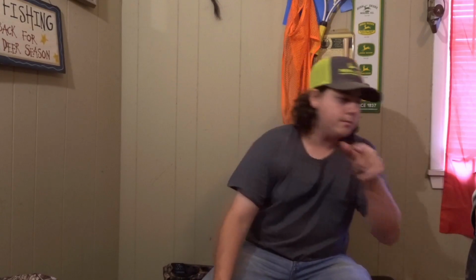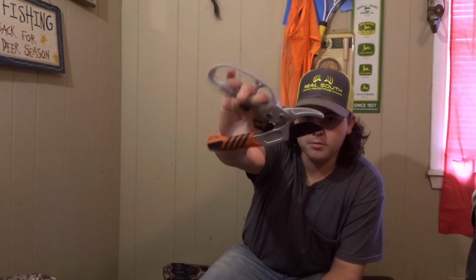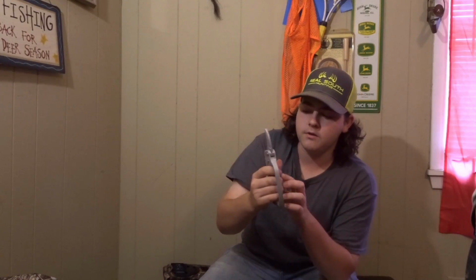Oh no, wait a minute. I got this this year. I've been needing one of these, hunting out of a climber. I got a saw. I don't have a saw. I broke a saw. I'm getting another one just like it, the same brand as this. I don't know what brand it is, but it's the same thing as this. These are just little pruning shears, I guess, whatever you call them.